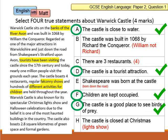Just want to quickly go through, though, why the other 4 are false. B is a typical example of if students aren't careful enough, they can actually end up selecting the wrong answer. So 1068 is true, Conqueror is true, but it's William, not Richard. So if you're not careful there, you can actually trip up. So it's about making sure you check everything between the statement and the actual extract itself. There are 4 restaurants instead of 3, so that's wrong. Shakespeare wasn't born at the castle, he was born down the road in Stratford. So again, a student might see the word Shakespeare in that extract and go, oh, that must be true. But actually, as you can see, it isn't. And finally, the castle isn't closed at Christmas because we're told that there's quite a spectacular Christmas light show. So that is why that would be the wrong answer too.